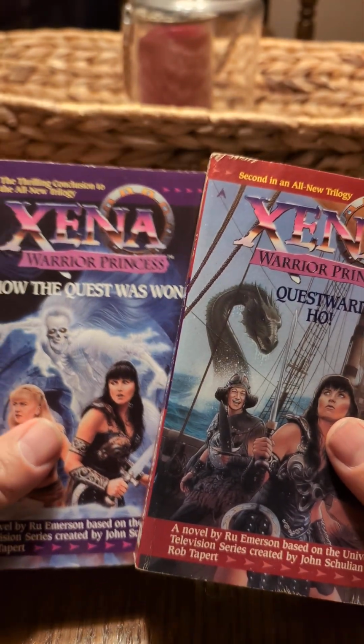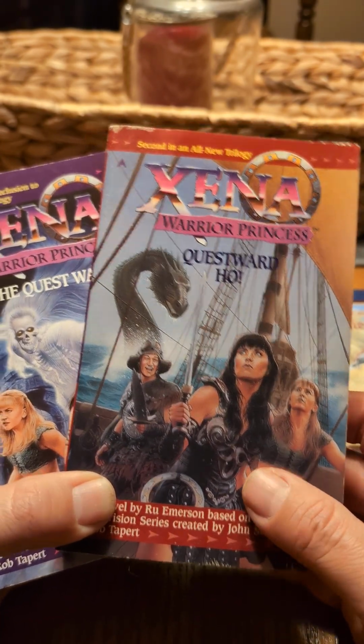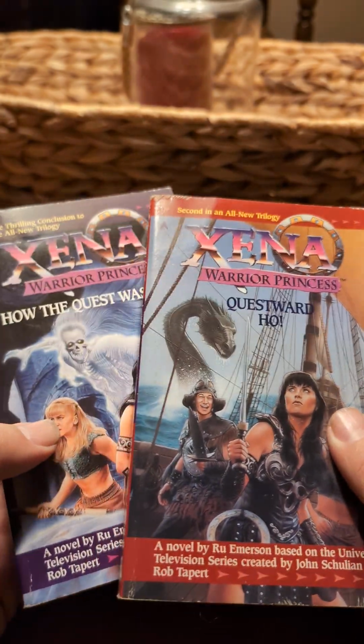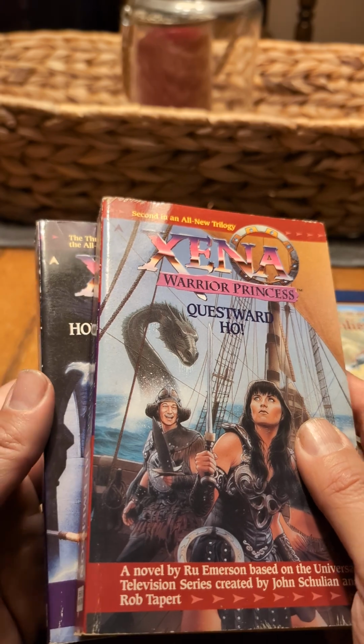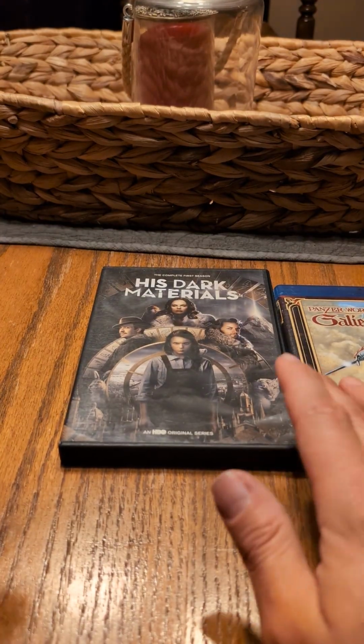But I love finding the movie and TV show tie-in paperbacks. Xena, I didn't even know there were Xena paperbacks until I saw these at this thrift store. And they were in great shape, so I grabbed them. The only disappointing part is no #1.